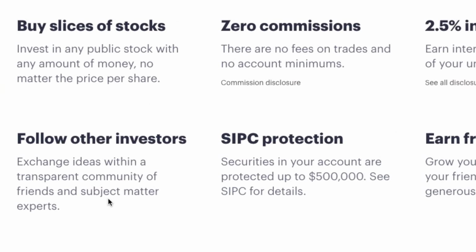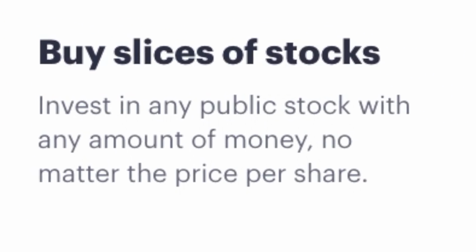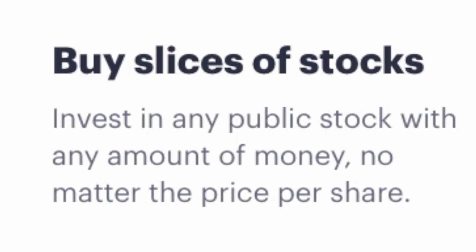The other nice thing is that it offers fractional shares. Now, if you don't know what fractional shares are, a fractional share is basically any time that you can buy a fraction of one piece of stock. In this case, Public actually calls it slices. But basically what this means is that, say for example, you have 1 share of Tesla trading at, let's say, $540 that it was currently trading at in the last day or so. You don't have to buy 1 full share of Tesla if you don't have $540. You can buy a fraction of that share.